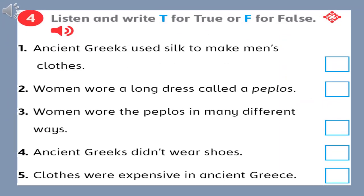Exercise number 4. Listen and write T for true or F for false.